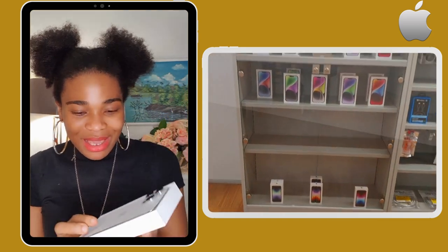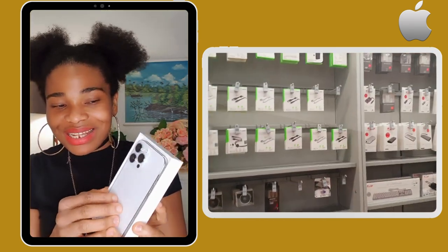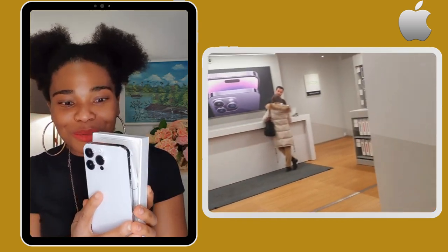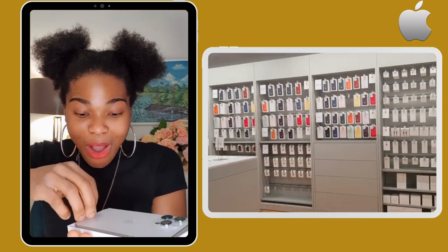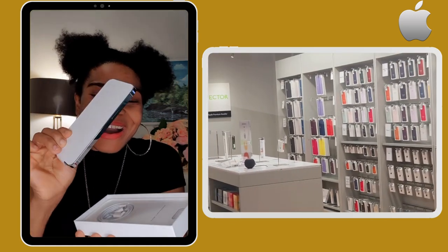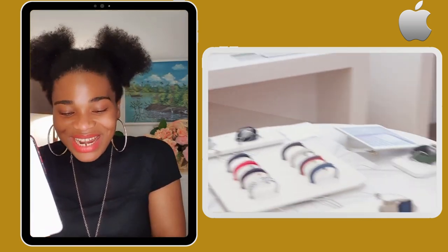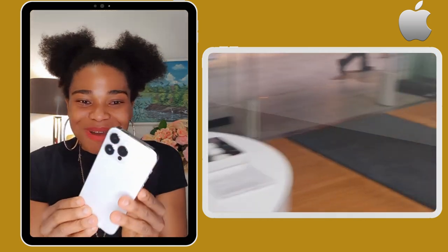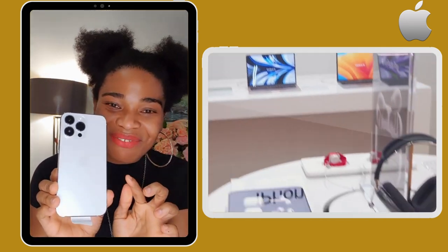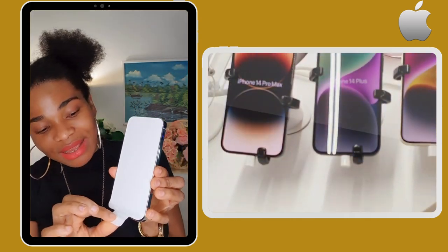I feel so happy. Oh my god, guys, look at this. Everything is awesome. The three cameras, everything. Apple product is awesome. What? Oh my god! I'm falling in love already. Bye bye to Android. Look at it. This is the silver color, and everything looks so awesome.